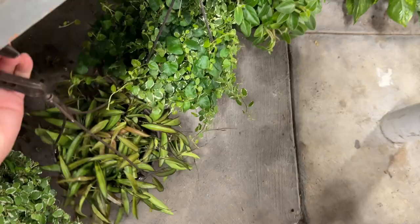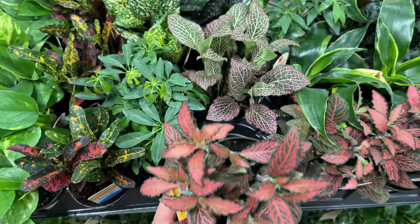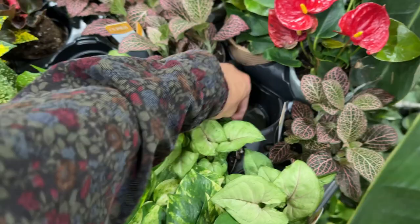These are pretty. Super red Fittonias. Nerve plants. Ruby red Fittonia for $7.98. That's such a floral. If I can pick it up, that'll be awesome. Luciana, $5.98. That's really pretty. They got some Syngoniums. Oh, that's why it's in its original nursery. Oh wow.